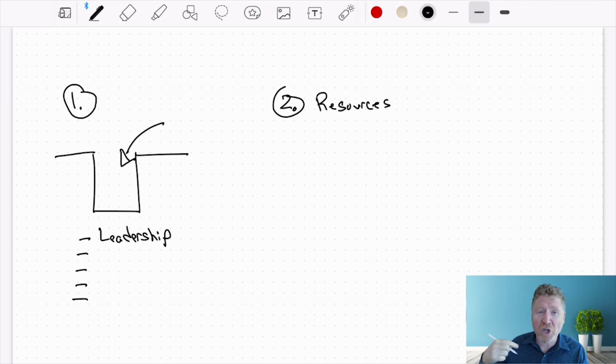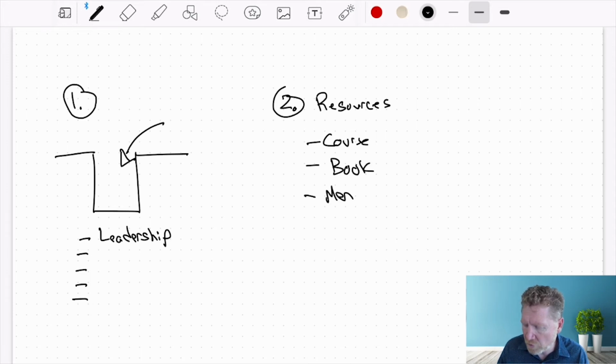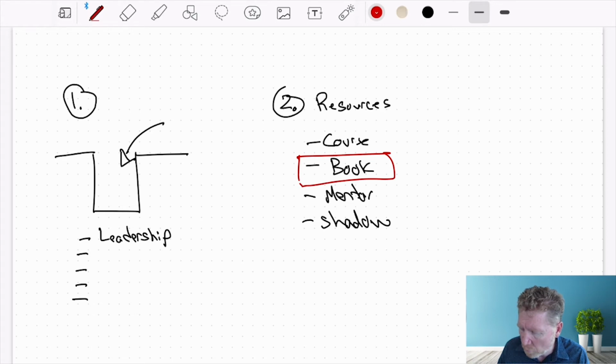In other words, it's not just our job to say, here's what you're going to do. We want them to be thinking. We want to turn them into students. So you brainstorm together, and they might think, well, I could take a course on leadership, I could read a book on leadership, I could get a mentor, I could shadow somebody. So you come up with this list, and then you find just one thing from this list, at least to start with. And so let's say we decide, hey, there's a great book on leadership.